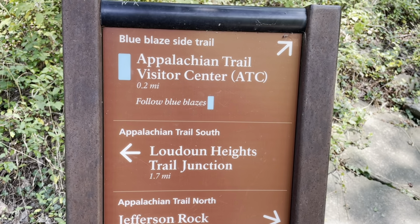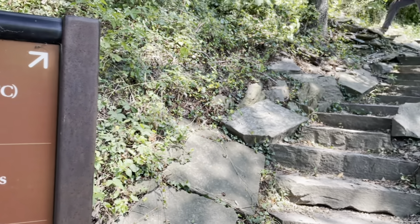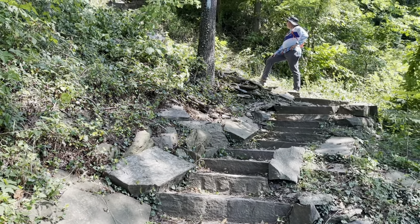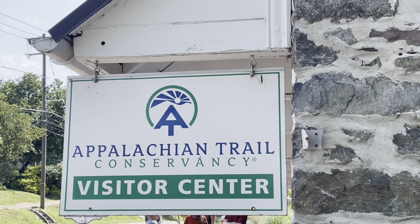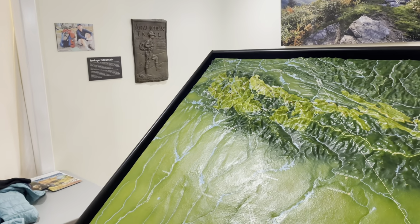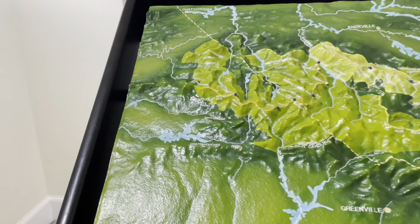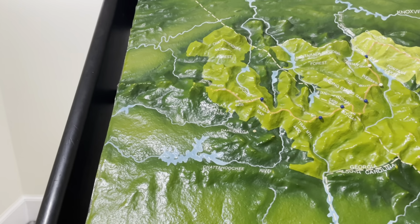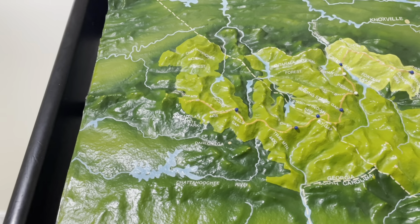So we are going to the Appalachian Trail Visitor Center. Here we have a map of the whole Appalachian Trail, showing where it starts down at Springer Mountain.